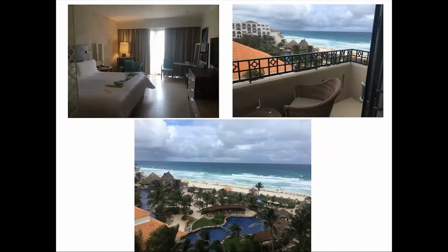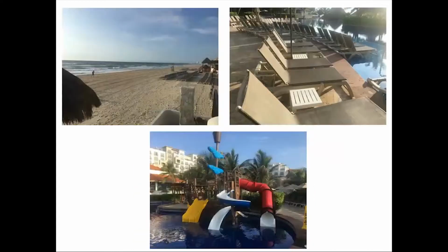Okay. So this was just more views from my room, standing in the upper left-hand corner, standing by the bathroom, looking out the windows when I first walked in, because it was kind of dark. And the upper right-hand corner is the view from my balcony. Again, that's standing in the room, looking out the balcony. The bottom picture is standing on the balcony. So that is their ocean view. Beautiful rooms there at the Fiesta Americana Condesa.